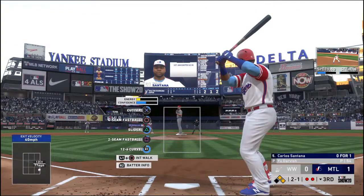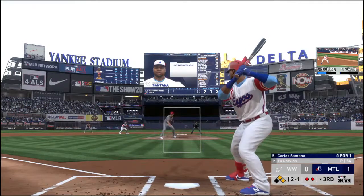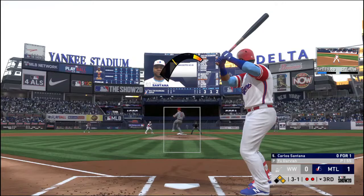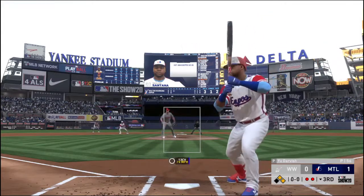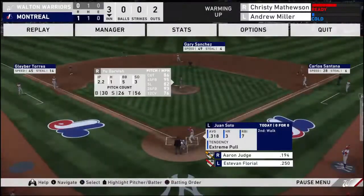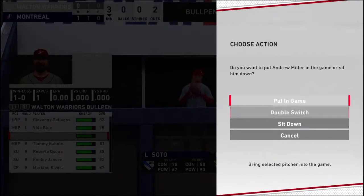Two and 1 after the foul ball there. And he misses again, ball 3. Not a good spot to be in right now. Pitcher's falling behind in the count with a guy up that hits really well with runners in scoring position. Boy. The left fielder, number 22.